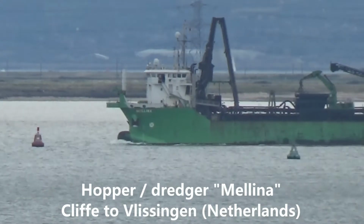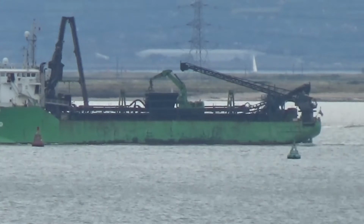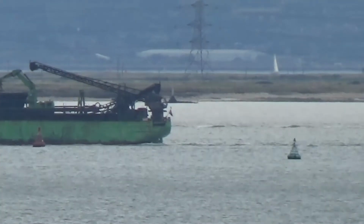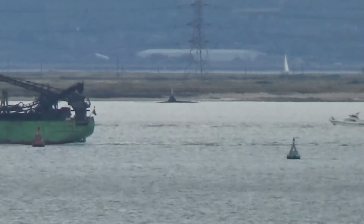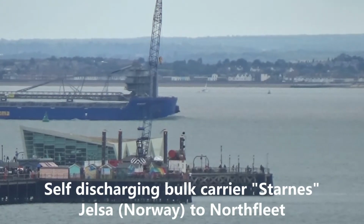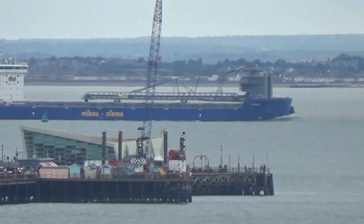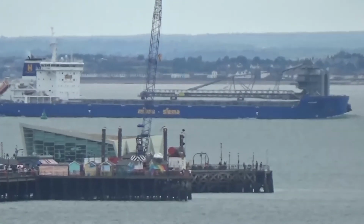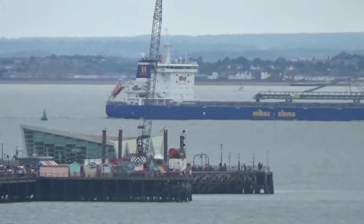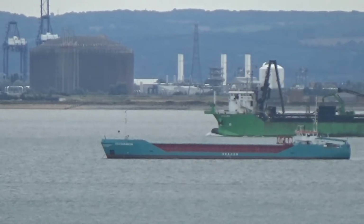The next vessel coming downriver was the hopper dredger Mellina on a sailing from Cliffe. Coming upriver was the bulk carrier Starnes on a sailing to Northfleet. Mellina was built in 2002 and sails under the flag of the Netherlands. Its home port is Vlissingen.